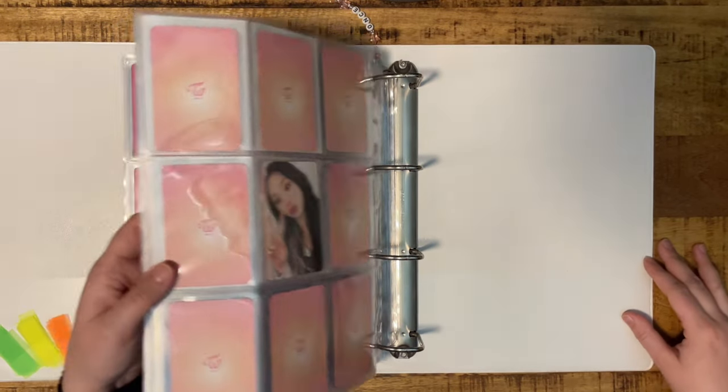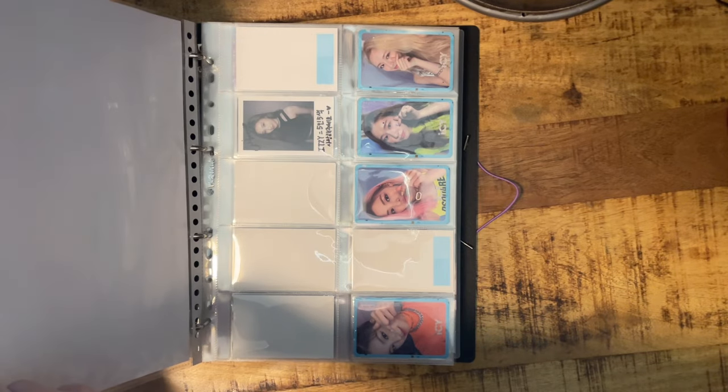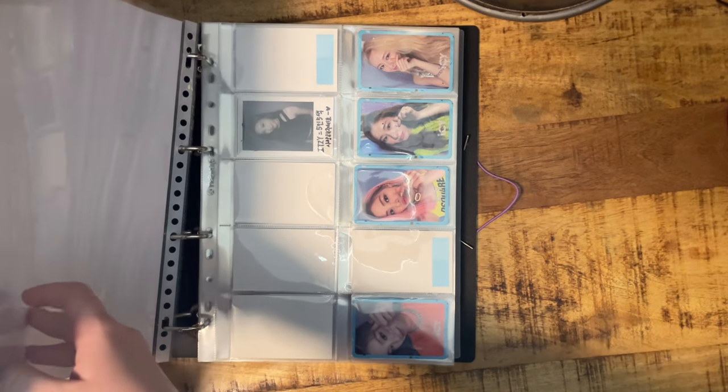that's where it went. And then we have reached the very last group that I collect, which is Itzy. And for this, I actually need to switch the camera around because I collect them like this, so let me just do that real quick.